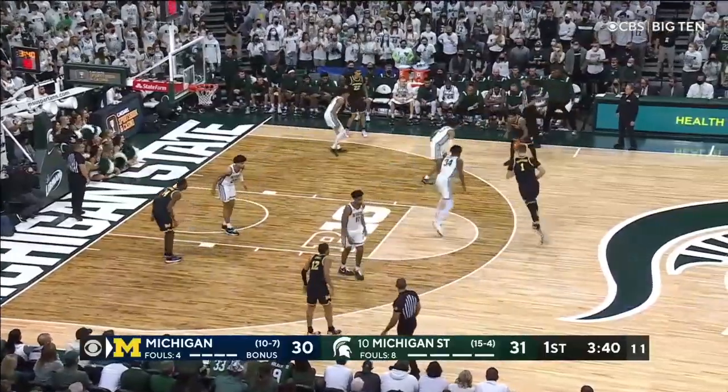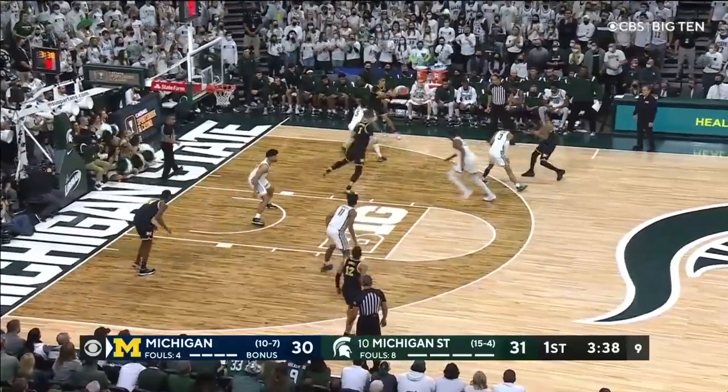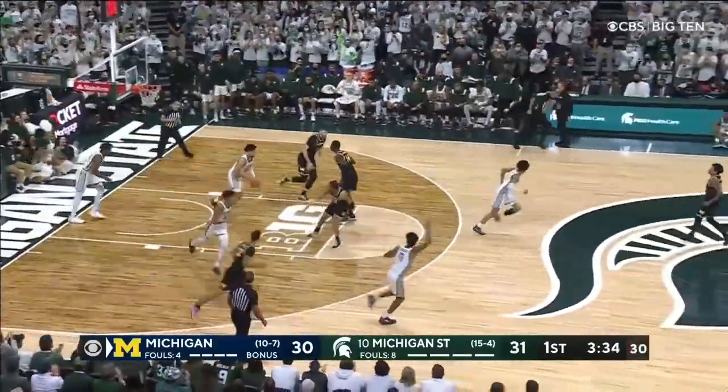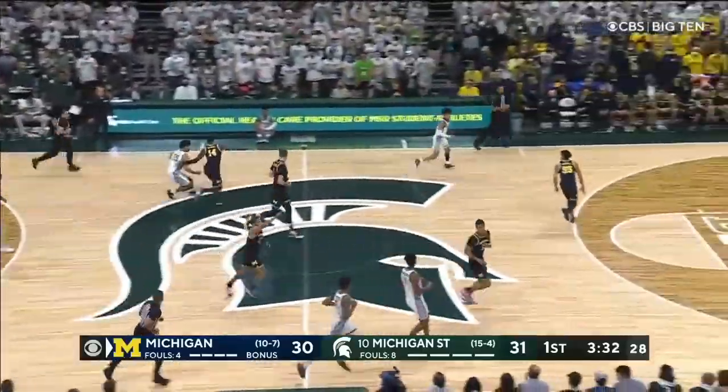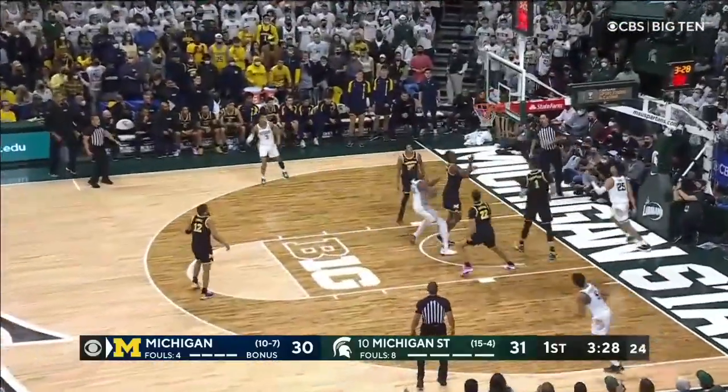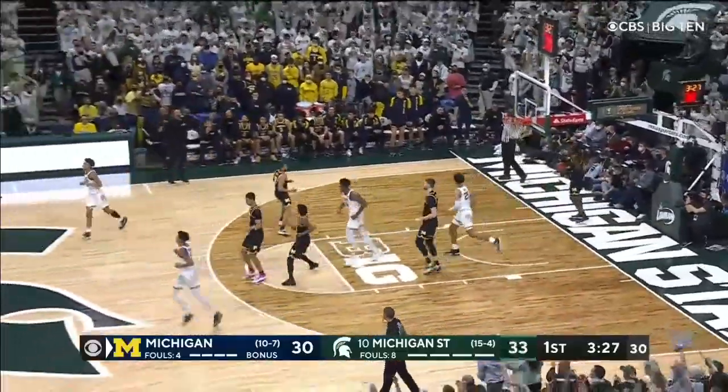Post up as much as they can. Watch the slip now. Looking for Dickinson, couldn't get it to him. Houston tried the pocket pass, it's intercepted by Hall. Good no-look pass there too by Hall to bring it up by himself. Hall can handle it. Coast to coast action for Malik Hall.